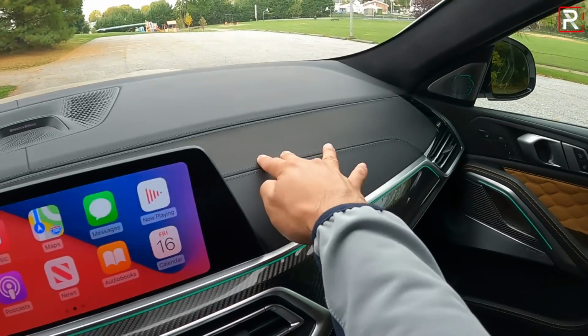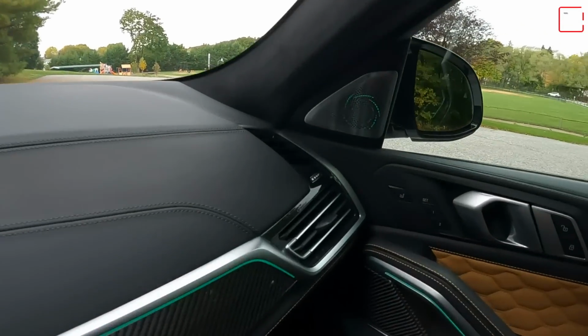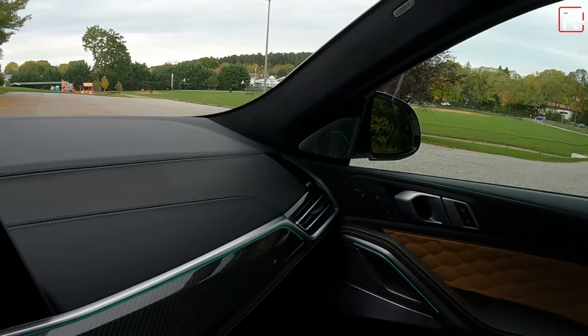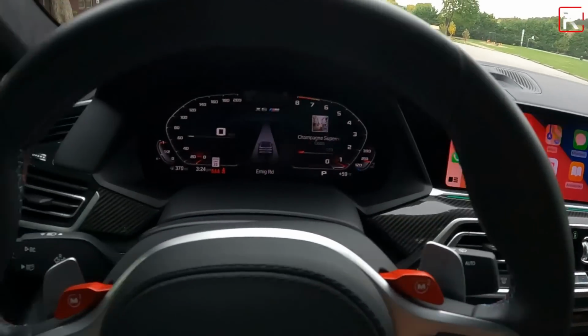The rest of the interior, you can see there's real leather and stitching all over the dash. My tester has that amazing Bowers & Wilkins Diamond audio system with 20 speakers and 1,000 watts of power. For $3,400, it's worth every penny, so definitely go for that.